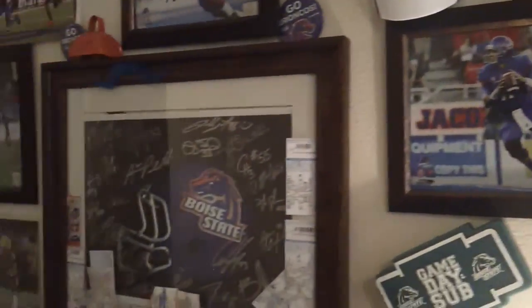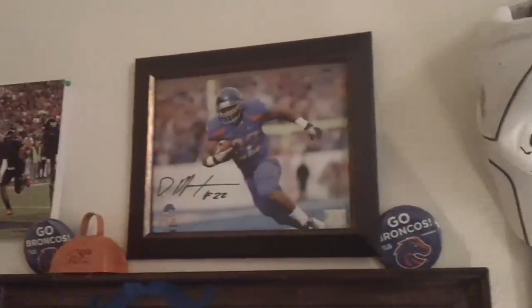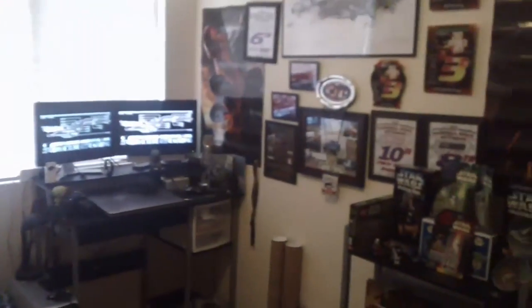Kellen Moore signed. Almost the entire football team from a few years ago signed that one. Here's some games that I've gone to, the ticket stubs. Some more players over there. Doug Martin. And that is about it. So as far as the room goes, that is the room tour.